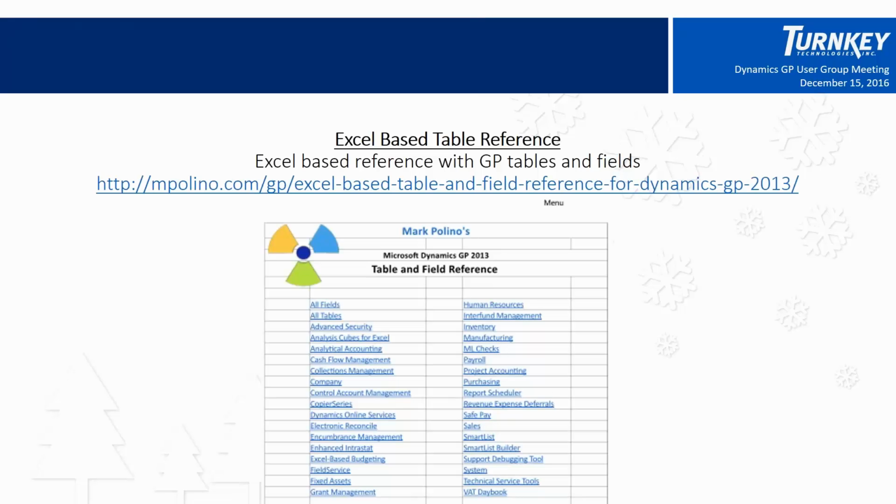Excel-based table reference. There is an Excel-based table reference with all of the tables and the fields in GP. Sometimes it's a little bit difficult to navigate through. So the functionality of the table finder and also the Excel-based table reference, both of those would allow you to navigate and find the tables and the names that you are looking for when developing reports.